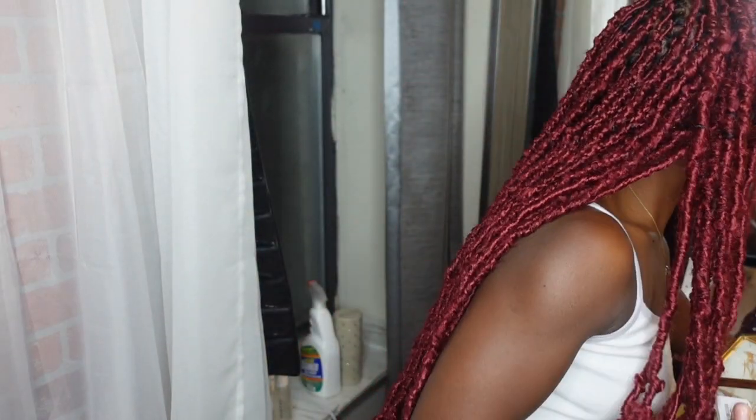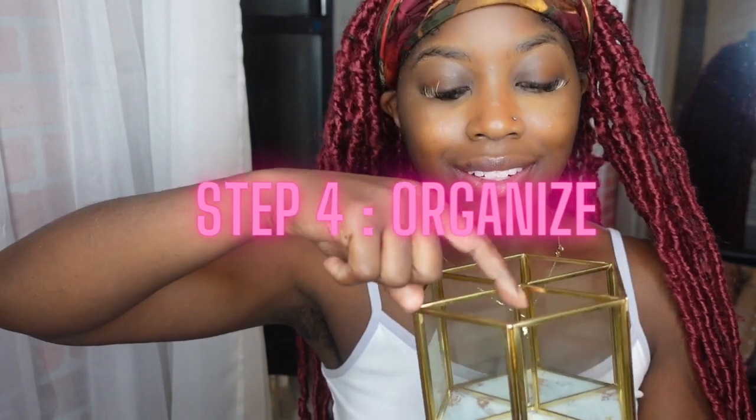I put all of my brushes in this little pencil holder, but I don't like it, and it really doesn't go with the aesthetic that I'm trying to give my makeup vanity. So I also got this from Home Goods. It is a makeup brush organizer as well, and I like this because it spins. That's perfect if I'm trying to get to the big brushes or the small brushes or whatever.